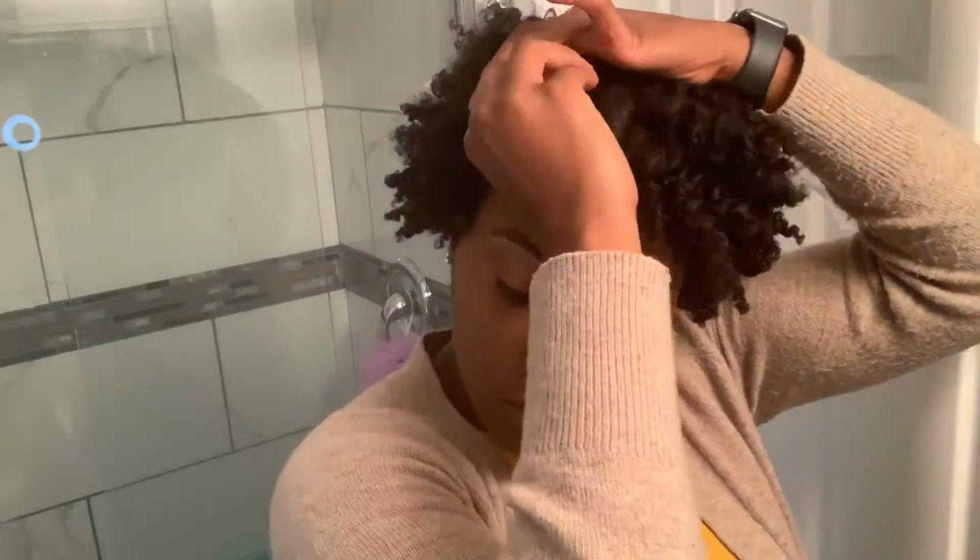So I used the Bonita Afro Balm to slick down the front of my head, and this bobby pins it. It's definitely very soft, it smells good, and it actually did a pretty good job.